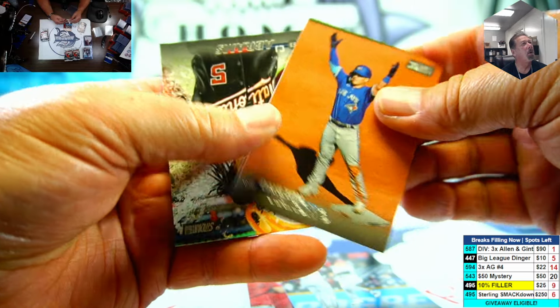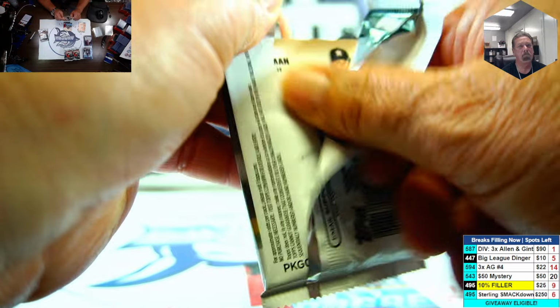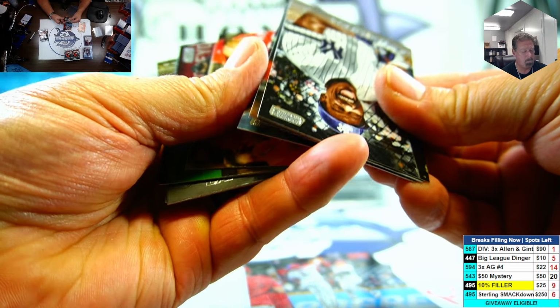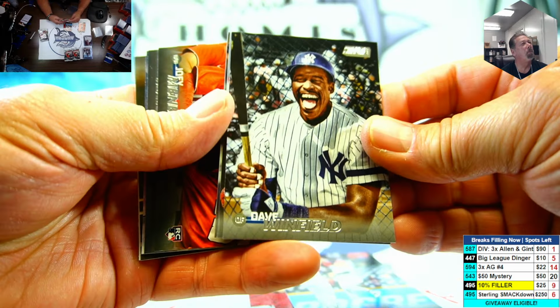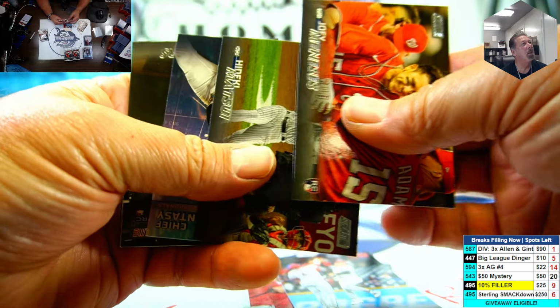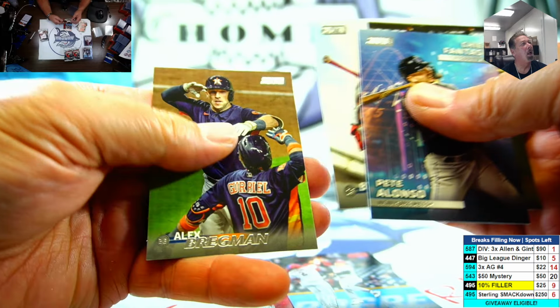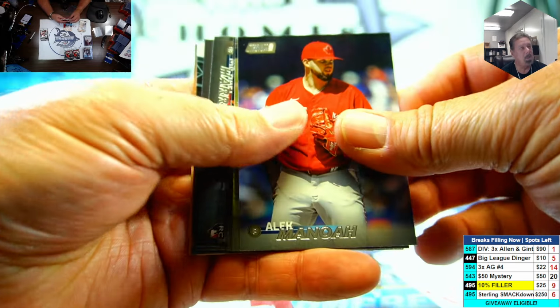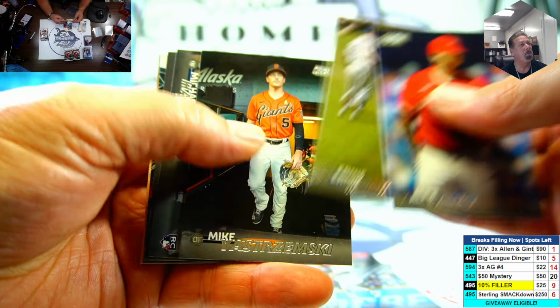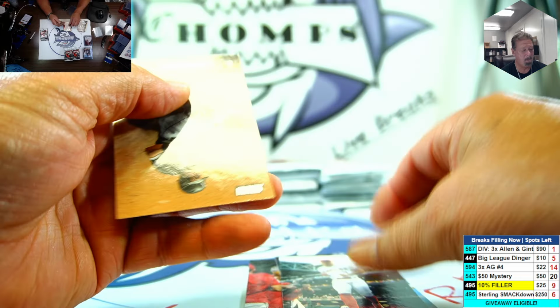Red. Oh, Dave Winfield having some fun. Vladdy. Man, I don't know, Rose, but it's these. I'll tell you the problem I'm having right now. I'll take the flippy as opposed to the sticky right now. The sticky is really, really bad right now on these. Ketel Marte.